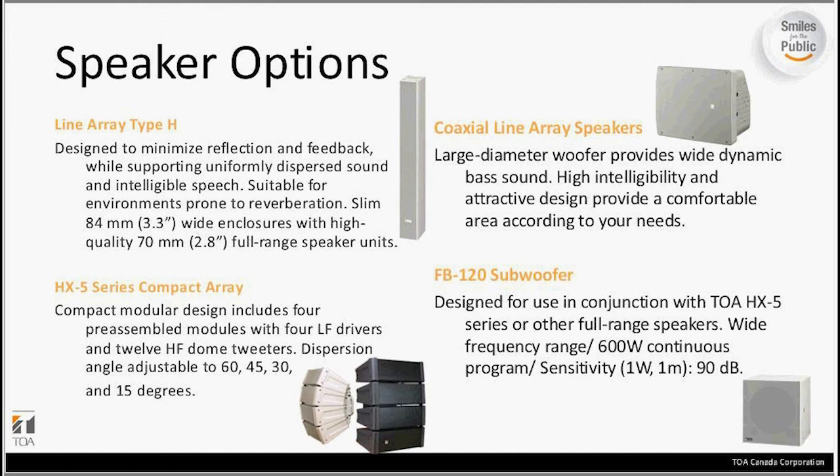You can also look at our coaxial line array speakers, which are as close as it gets, I suppose, to a point source speaker box, but they do have a tweeter array in here, so they still are more designed for high intelligibility and an attractive design. Available in a 12-inch and 15-inch version in the HS 1500 and HS 1200 models. So there's a couple of options there, and those can also be used, as you can see, there's an angled side on there. So if you are using these as monitors, you can do that. Of course, that's a little outside of what you would do with a background music space.